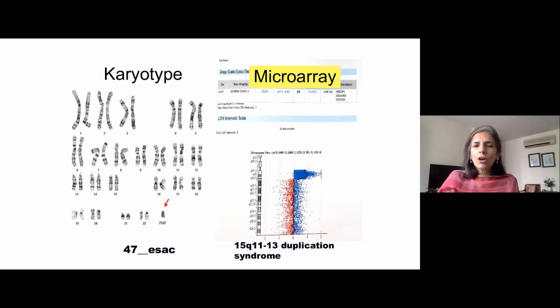These are just terminologies. Actually, at the beginning, I think I forgot to tell you that when you see a chromosome, it has a constriction in the center. If you look at any one chromosome in the picture here, the upper part is the P arm or the petit arm, and the lower part below the constriction is the Q arm. So this is chromosome 15. If you look at row 3, number 3 chromosome, this is chromosome 15.